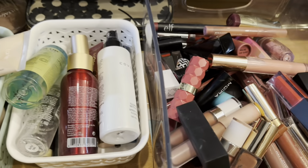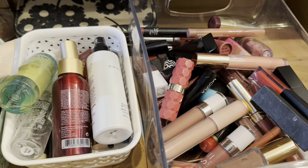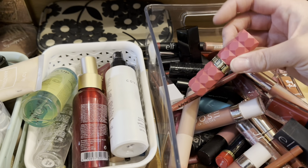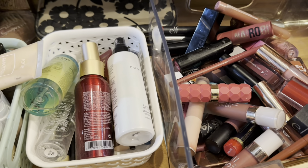Okay, lips, whips. So I've been trying to use up one of my lippies. It's this lipstick from Milani in the shade Secret, whatever those are called. Sometimes I know, sometimes I don't. Today I don't.